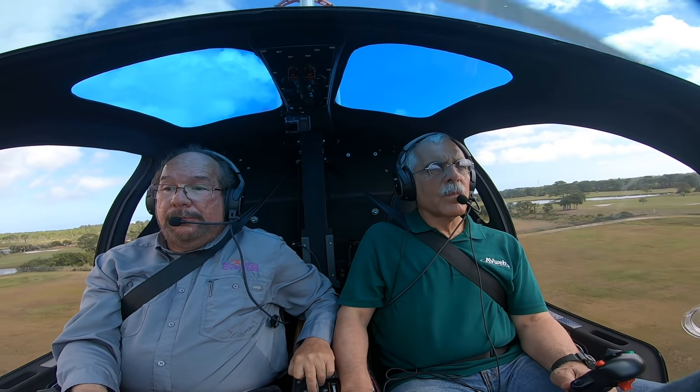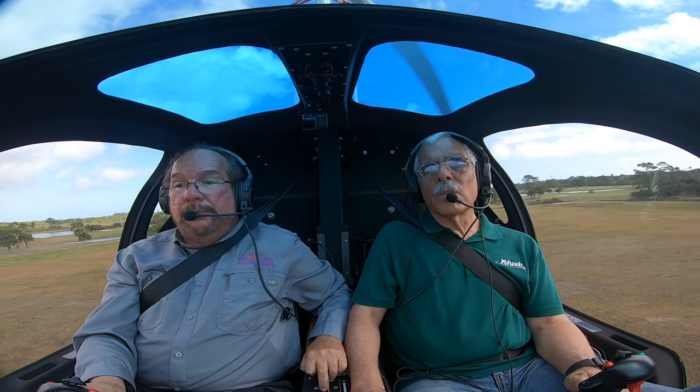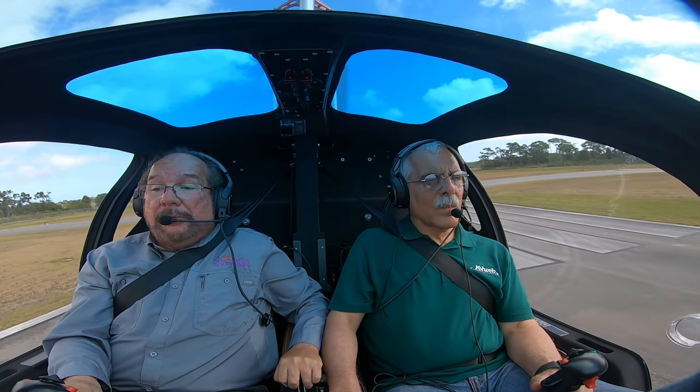206 on the upwind for runway 23. We'll be departing the area to the west, Sebastian. And we're slowing down, giving a little power, a little power.